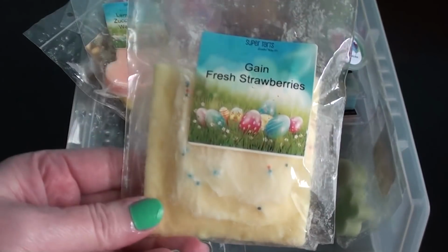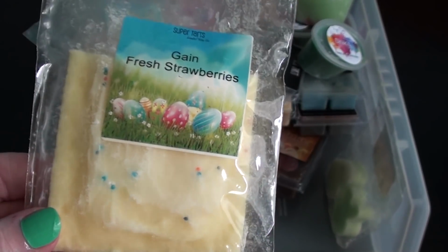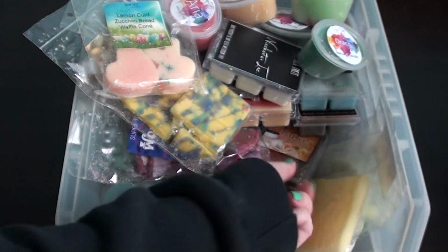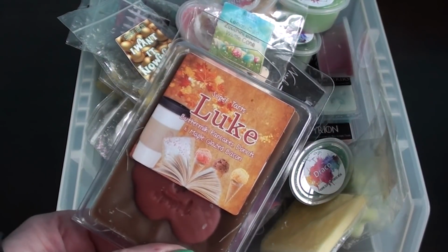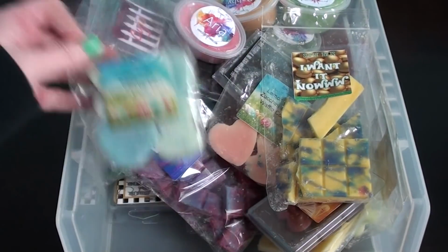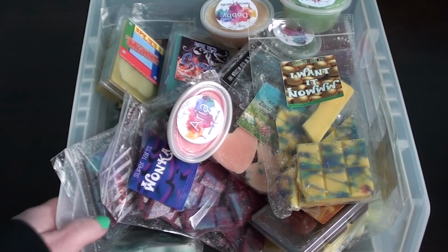Then of course my Gain fresh strawberries, which I am hoarding, but you know what? I'm not going to hoard it anymore. It was a Pop-Tart, super cute. You can see I just cut a slice of it, and then I was like, okay. This is Luke. I think that's pretty much it. You get the idea. I just kind of throw stuff in here.